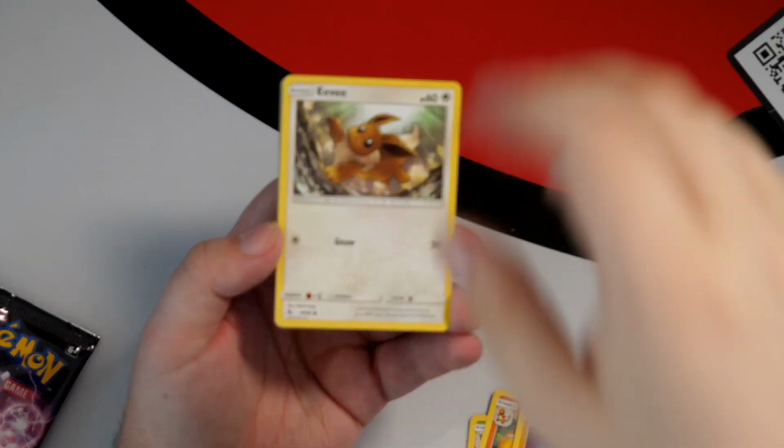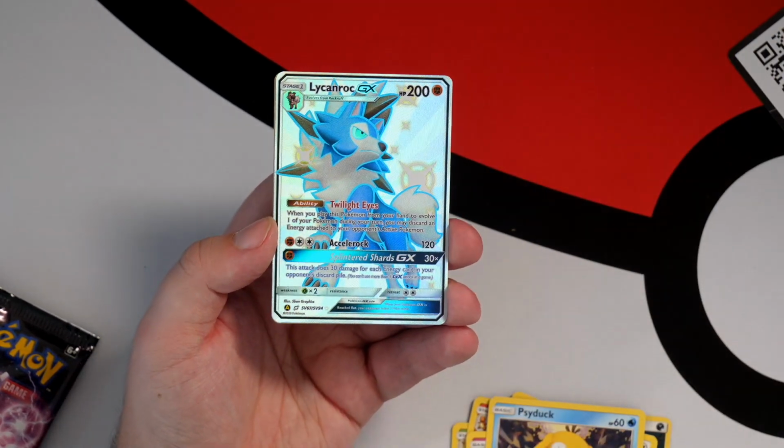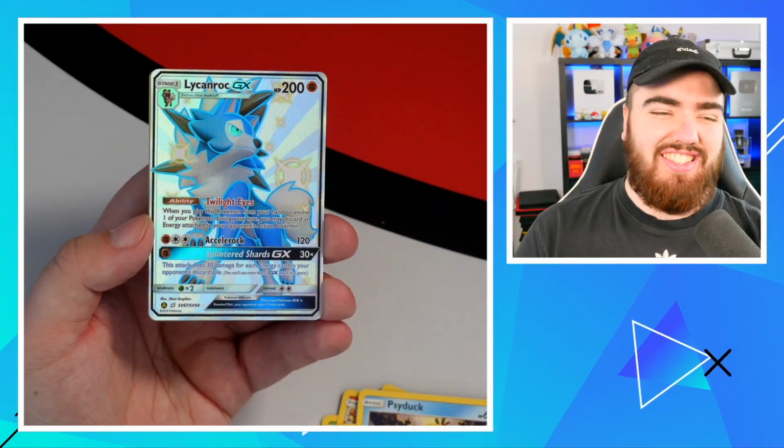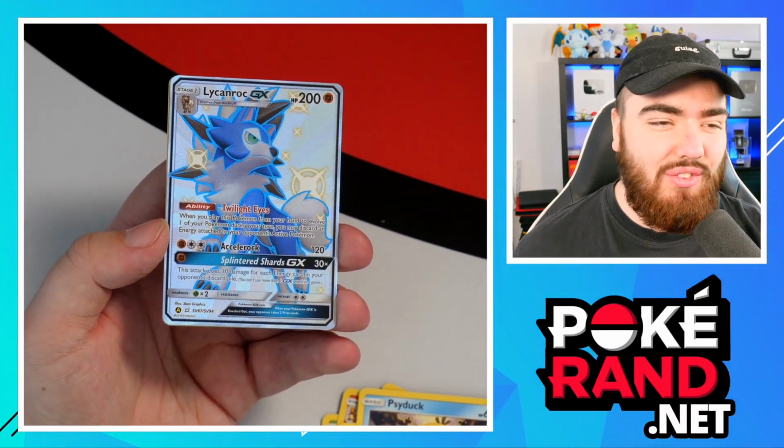But let's get a bit of a zoom in on these packs right now. Hidden Fates, such a great set. And there we go. That is why Hidden Fates is such a great set. Right off the bat, we have a Lycanroc GX. Shiny Lycanroc full art GX.